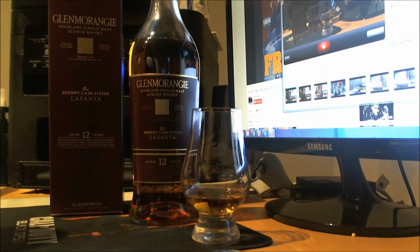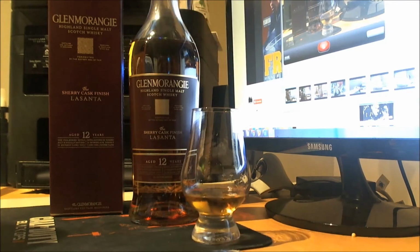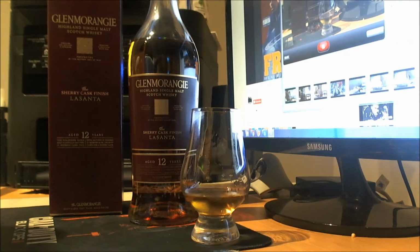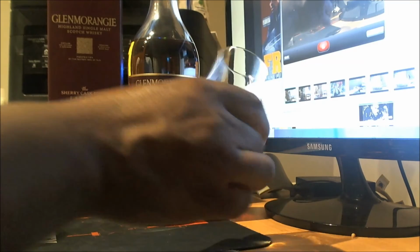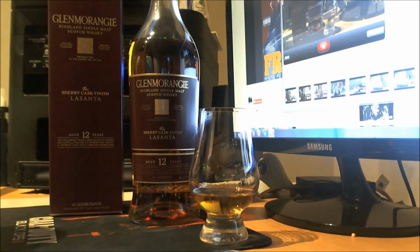What I'm doing is I'm just pouring a cap of water here. You know, just a cap of spring water. I might give it just a little bit more. Let's give her a dash. There we go. So we can really unleash what's inside of there. You know, and I'm going to give it time to quick turn and let her begin to settle on down here.